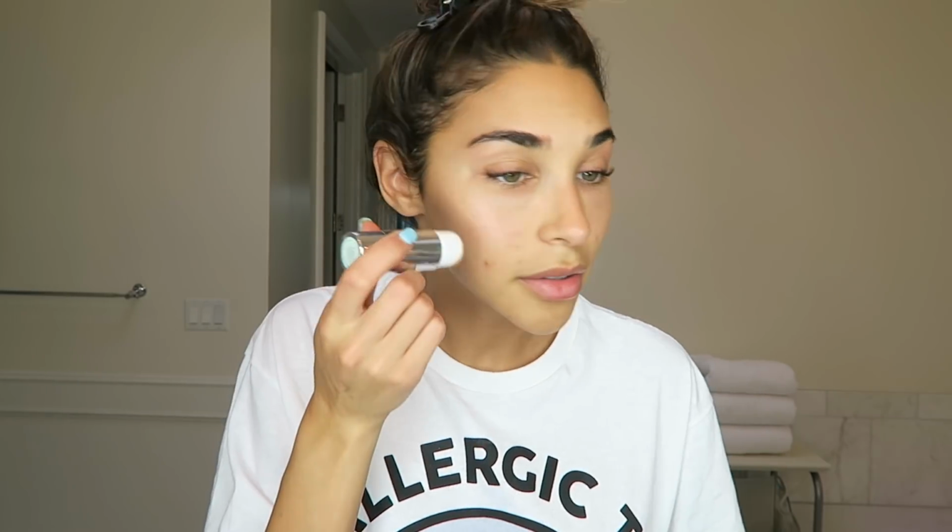This is the Becca Skin Love Glow Glaze Stick. So I'm also just gonna put that in the same places. I also like to put this one on the top of my lip. I kind of tap it to mix the two in together. Tap, tap, tap, tap, tap.